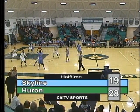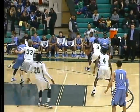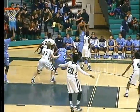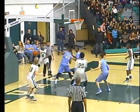We are underway here in the third quarter, from the greenhouse on the campus of Huron High School. Huron with the 28-19 lead at the half. Skyline with the first possession. There's Anand for three. In and out, no good.